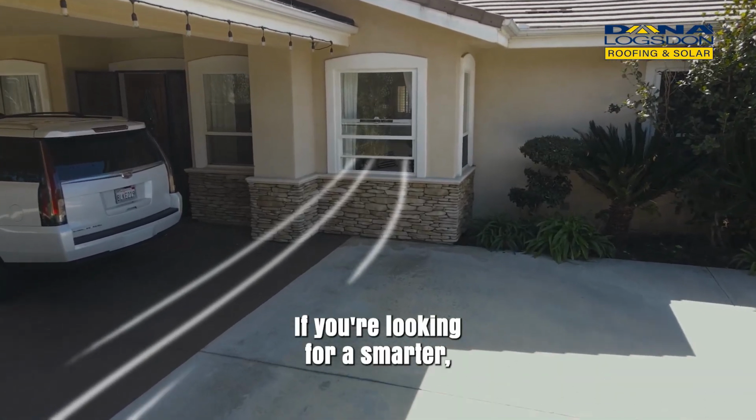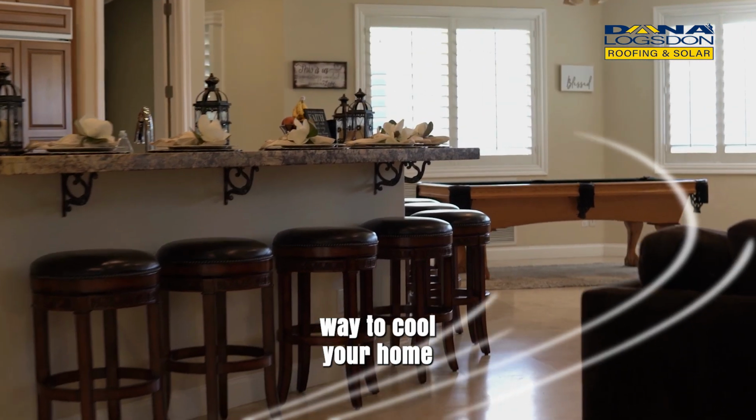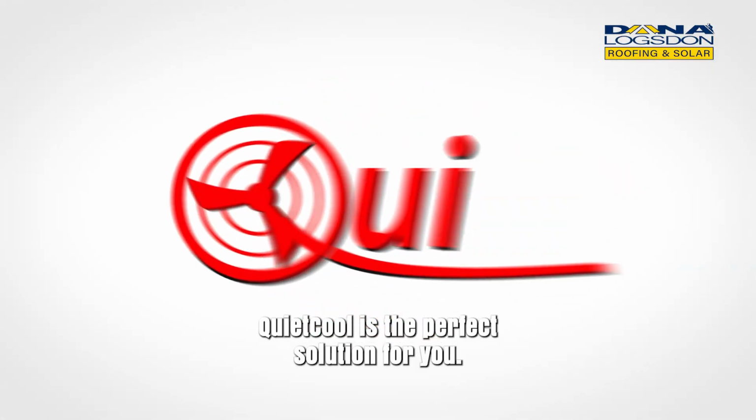If you're looking for a smarter, healthier, and more efficient way to cool your home, QuietCool is the perfect solution for you.